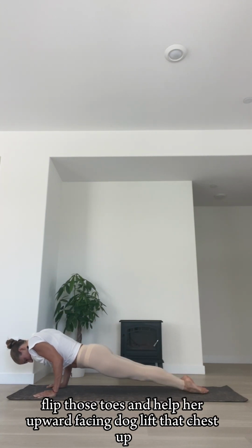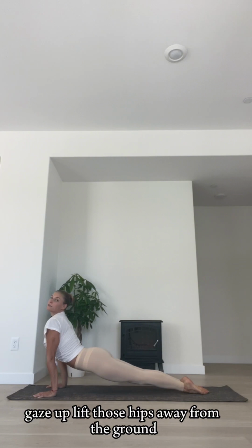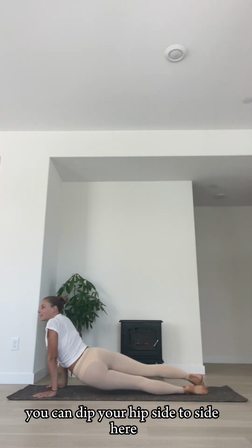Flip those toes. Inhale for upward facing dog. Lift that chest up, gaze up. Lift those hips away from the ground so there's a space between your hips and the ground. You can dip your hips side to side here. It feels real good. Just gets more movement and stretch in your back side.